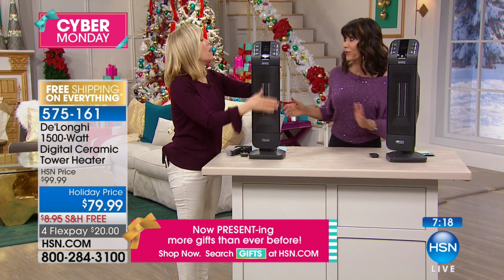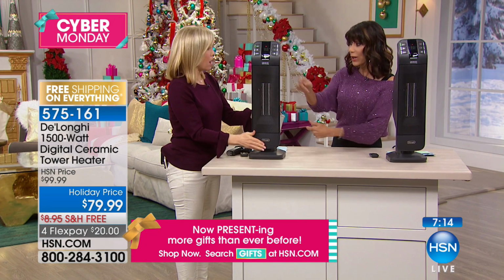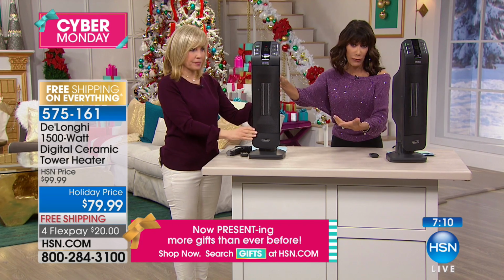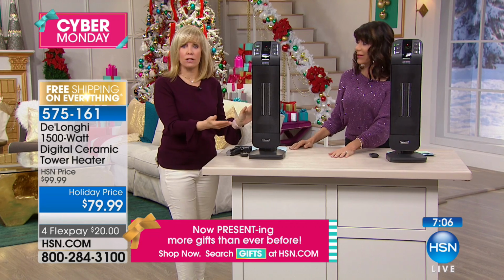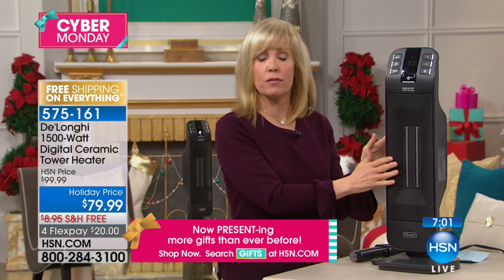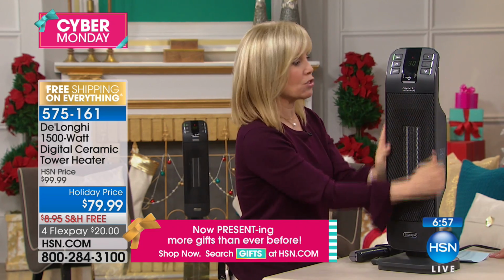You know how we used to be petrified, right, that the dog would run by and knock it over. This has an automatic thermal shut-off, so if it does tip over, you don't have to worry about it burning the house down. They call that tip-over technology. So if it would tip over, it automatically shuts off. If it would, for some reason, get too hot, it automatically shuts off. And then it's cool to the touch.